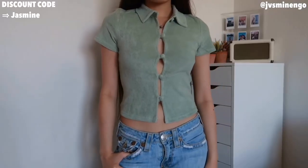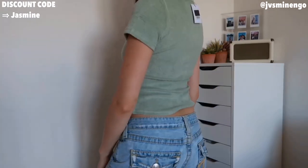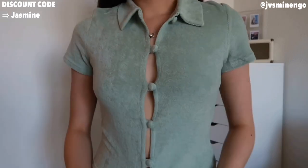So yeah, I got this in a size small. I was gonna get a size extra small, but they're sold out, so I had to get the size small. But I'm actually glad I got the size small because it fits me really well.